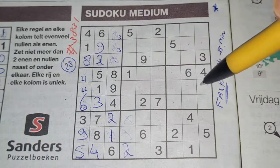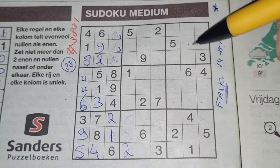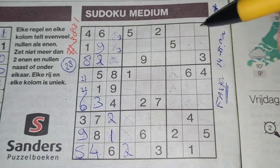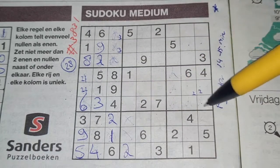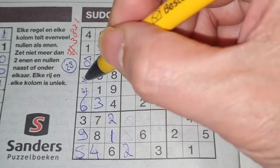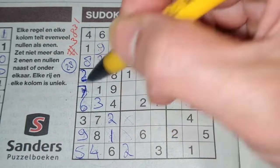1, 2, 3, 4, 5, 6, 7 missing numbers in this big square. One of the missing numbers is 2. We see here 2, no 2 in these 3 boxes. Here 2, no 2 in those 3 boxes. So the 2 could be here, could be there. So we have a 2 in this row, 2 in one of those 2 boxes in the middle row, so this box cannot be a 2 anymore. That box should be a 2, and this box should be a 7.